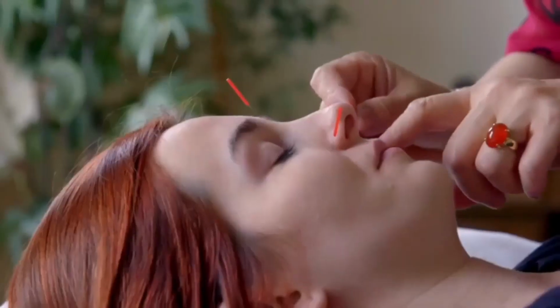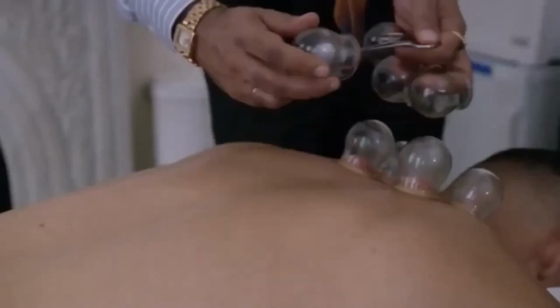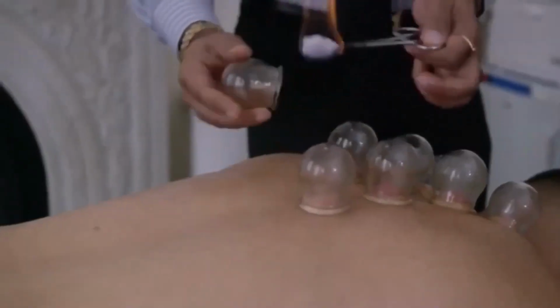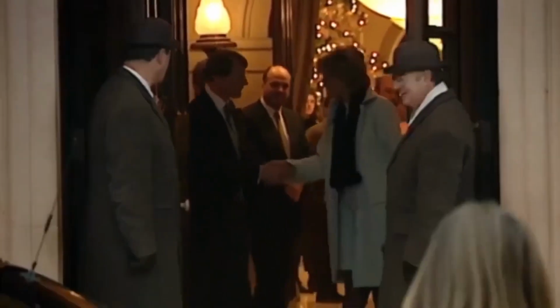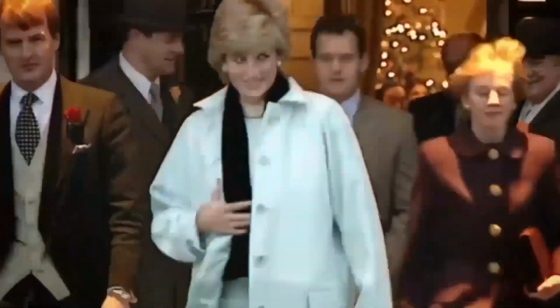In his Marylebone clinic, Nish Joshi is practicing an Eastern therapy called cupping. She loved cupping. We used to do cupping on her at least once a week. What you're trying to do is you're improving the flow of blood into a tissue by creating a vacuum to therefore allow detoxification. At the time of her separation from Charles, Nish took her holistic health in hand, from cupping, osteopathy, and nutritional advice to cognitive behavioral therapy.